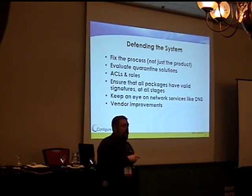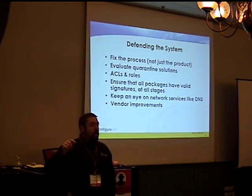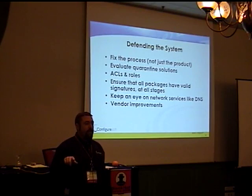Validating signatures all along the stage, all the way from the source to your distribution center, all the way to the agent, is mandatory. And if you get a tool that doesn't do that, it's bad technology. You've got to have a way to make sure that nowhere along the way has the integrity of that package been compromised.